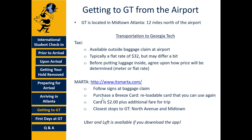And we recommend that you keep this card because it can be used over and over. You can keep recharging or refilling it with fare. Okay, the card itself is $2, but you have to pay the additional fare for whatever the cost of the trip is. The closest MARTA stops to Georgia Tech are North Avenue and Midtown. Okay, so keep that in mind if you decide to use MARTA.